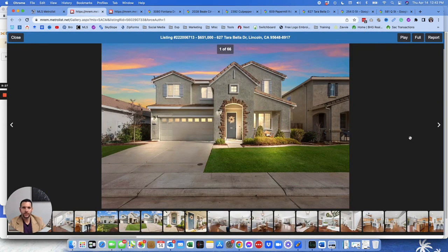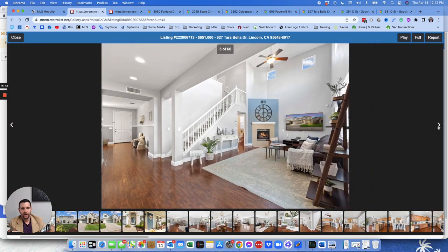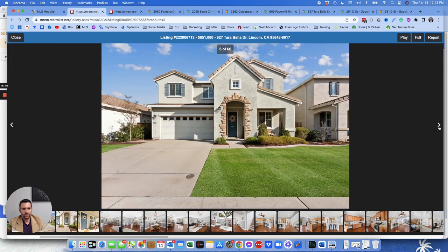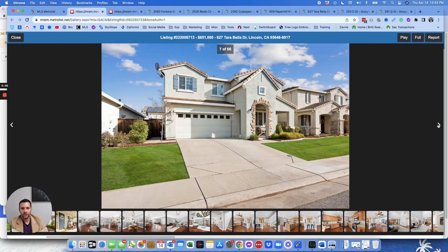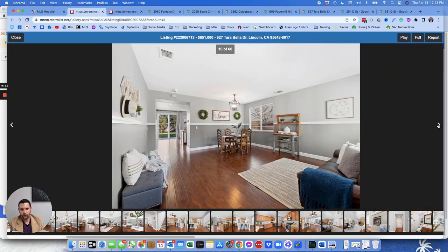All right, let's go back to the pictures. So we're here at Tarabella. Most houses around here, stucco construction, tile roofs. You can see the older houses have composition shingle. Tile roofs are gonna last you 30 to 50 years. This floor plan is nice, bright, open. You have the open staircase. We actually sold this exact same model match recently, and this is a highly desired floor plan in the area.